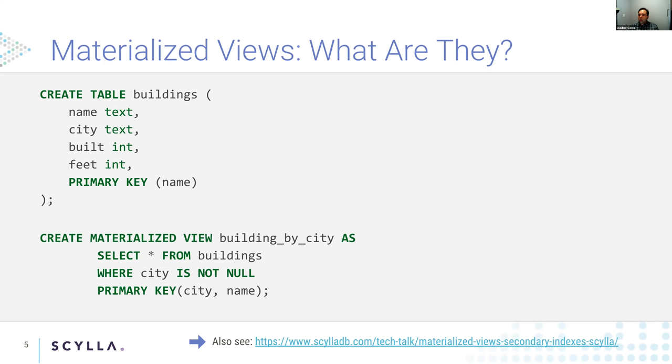So if I want to query by city, for instance, and I don't have materialized views, every time I do an insert, I would have to insert into two or three different tables to get my data available in different shapes. With materialized views, the database does it for you. When you insert the data, we're going to do a read before write. We see what's the current state of the data and keep those two tables in sync. Syntactically, again, we are the same as Cassandra, so you can see an example in there.